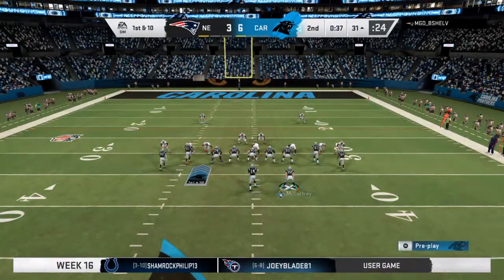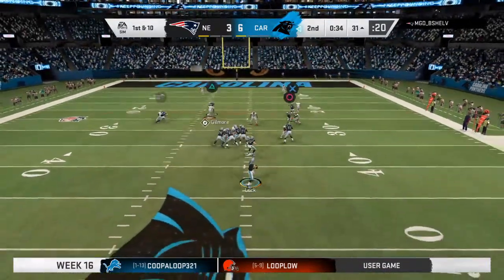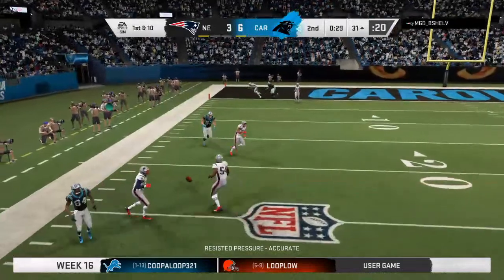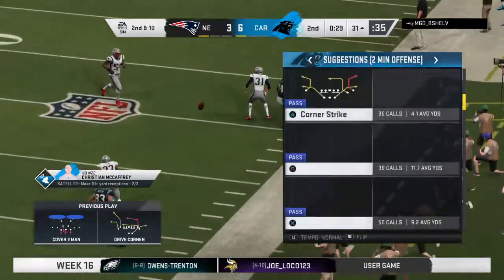Ready. On 1st down, Locke. And it's incomplete. It's a dangerous pass. That's what it was. And it brings up 2nd down.